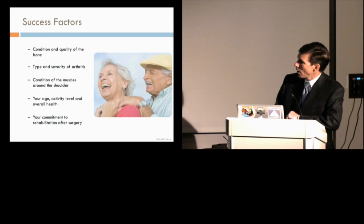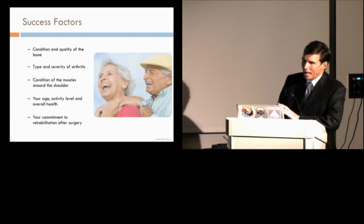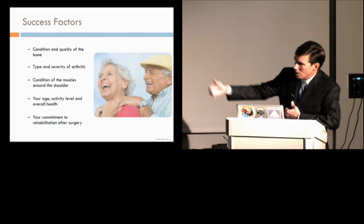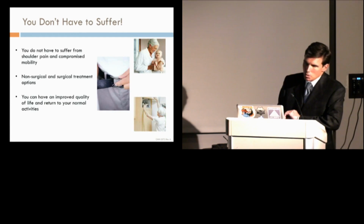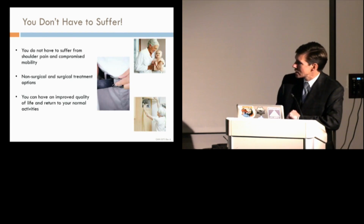Patients who are more robust, and when I say young age, that's more of an attitudinal thing, more robust in the way they look at things, with a higher activity level and better health, will generally have better outcomes. And as Chip mentioned, a commitment to rehabilitation is important as well. So our message is you don't have to suffer with pain if you have osteoarthritis, because we have a really good option for you, and we can improve your life. There are non-surgical and surgical options, so not everybody needs a shoulder replacement. Many people will do well for a period of time with injections, anti-inflammatory medications, or modification of activities.